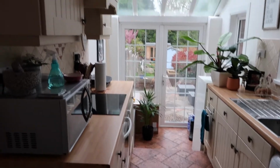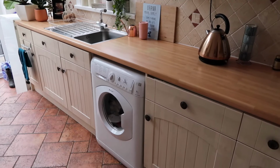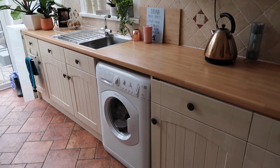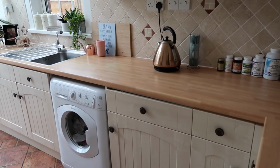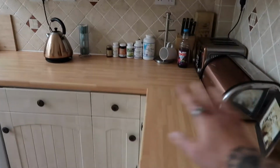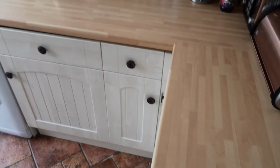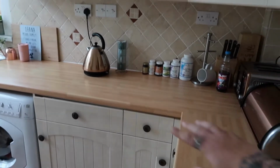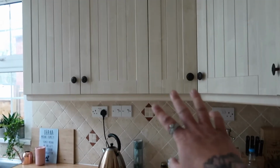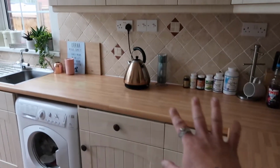The cabinets are really nice, but I'm just not loving all of the beige and the lack of colour in here. So my plans are, I'm not too sure how I'm going to do it yet, whether I'm going to wrap it or whether I'm just going to get it all sanded down and sprayed. That's something to think about. But yeah, I don't even know colour schemes yet. I'm just thinking something a little funkier, a little more colourful.